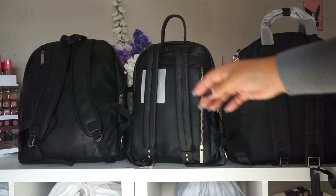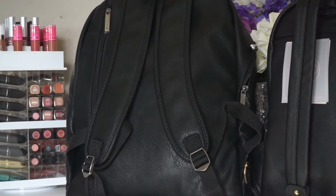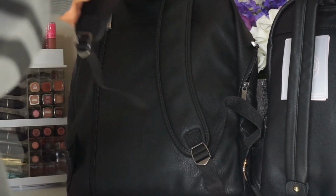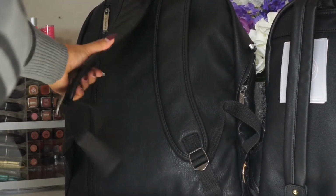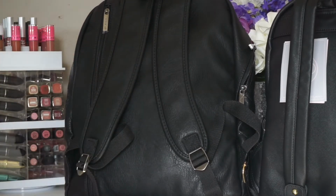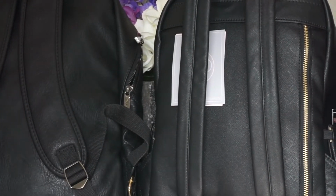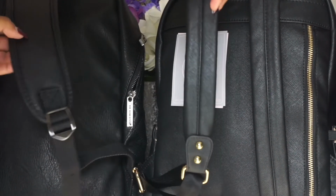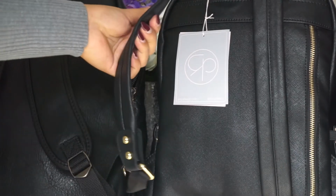As far as the strap, for the Honest Company one, it has really wide straps, and it does have a little bit of padding. As you can see, the padding, it's not that thick, but there's some padding in it. For the Ryla, if you compare the straps to those two, these are a lot thicker, which they're really wide on your shoulders, and this one is not as wide. And as padding, this one does also have some padding.